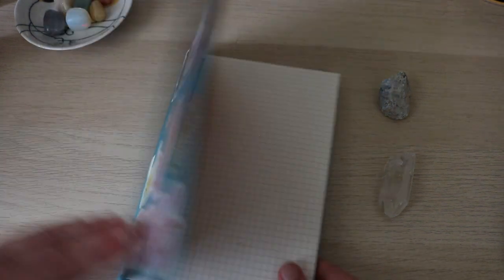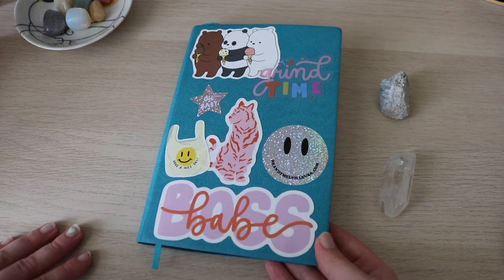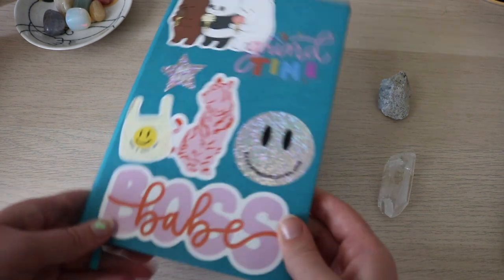I can't wait to start using this journal. I still have to wrap up my current journal, but hopefully that will be soon and I'll be able to get to using this one.